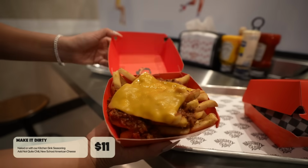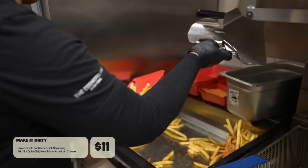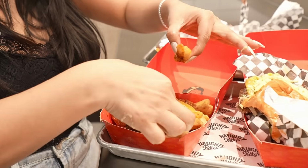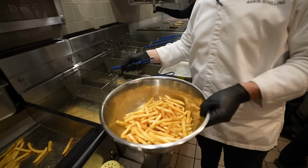So also, they do have fries, but if you want to make it extra naughty fries, you can. Now for this one right here, they do top it off with chili and some cheese at the top. Probably should be doing this with a fork, but it's okay. There's a meaty chili right there. Now I have tried their fries just by themselves, and I think these are super good too. They're crunchy and they're very nicely seasoned, especially right when they come out of the fryer.